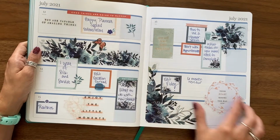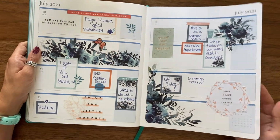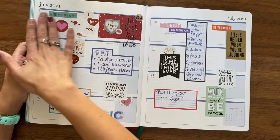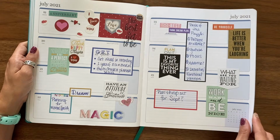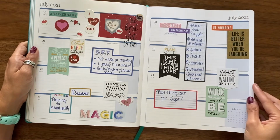And as you can see, I did apply for the Happy Planner Squad. I didn't make it, and that is okay. And again, this was my anniversary, so that day just got very special attention, and the whole rest of the spread was kind of based off of love and magic. Things that reminded me of my husband. So I just really had fun with that spread.